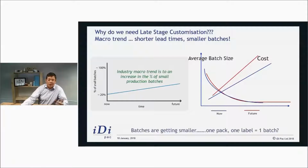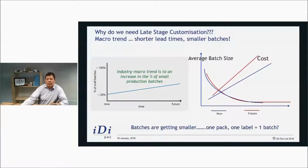So the batches are getting smaller. One pack, one label, one batch. Is that the ultimate? Is that personalisation? I think it probably is, to be honest.